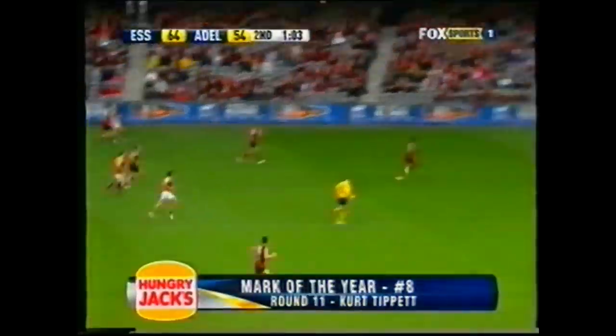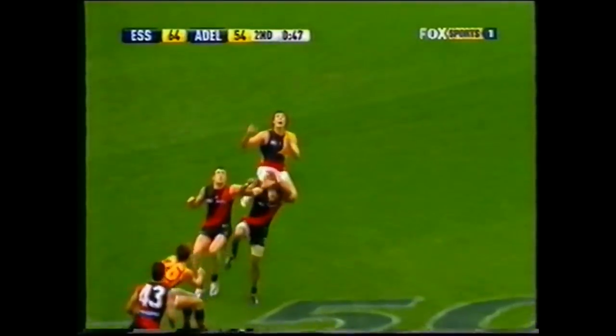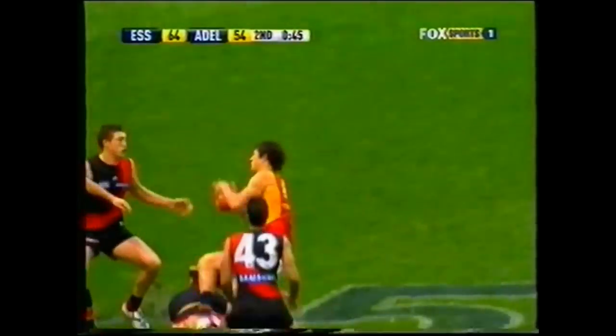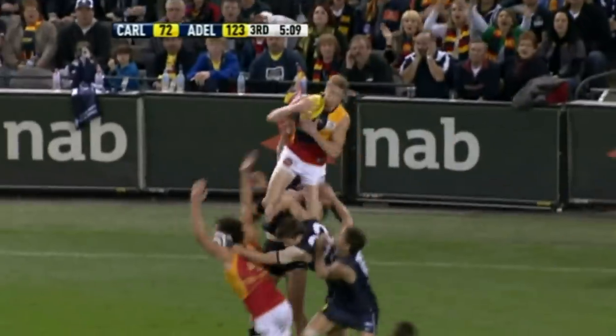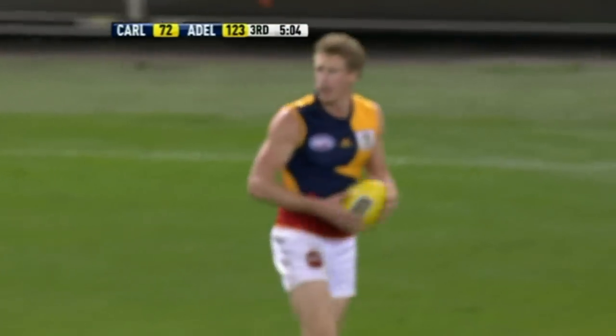Well, he can't go long because Dempsey's there as the loose man. Unless Tippett flies. Oh, boy! And did he fly? Yeah. You saw it out the corner of the eye. They haven't had enough yet. Tippett. Burton! Oh! That's one of the marks of the century! Burton's back!